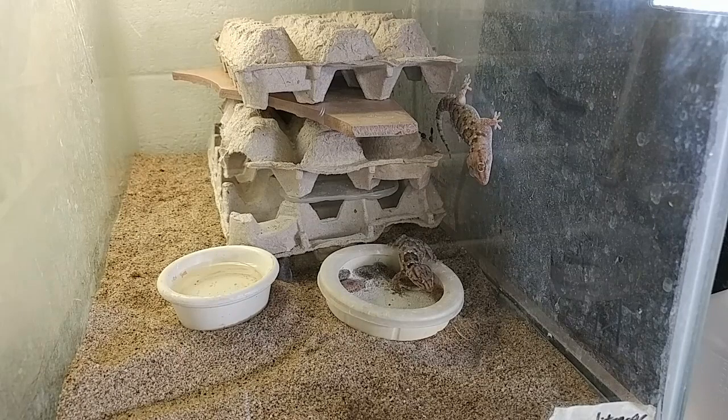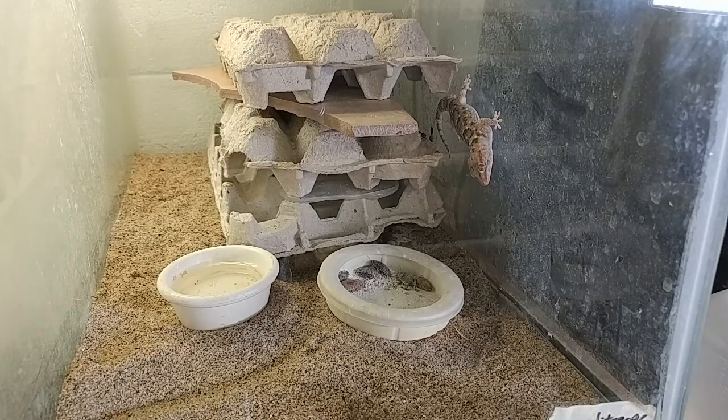These Chondrodactylus pulitzerae really get along well together in this tank as they're growing up. But in the next few months, we'll really start watching them, and I'll start checking them to make sure that I don't have multiple males. And once I start seeing multiple males, I'll pull them out of this tank.